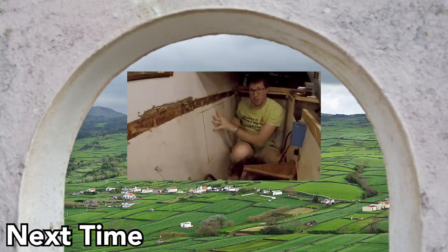We got the door cut. It's time to pop it out. The glue has had all night to dry. Some parts aren't completely dry yet.